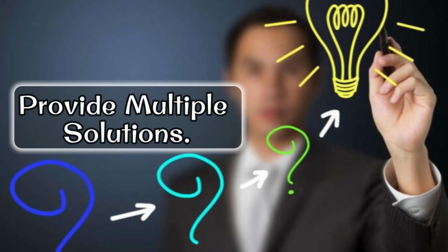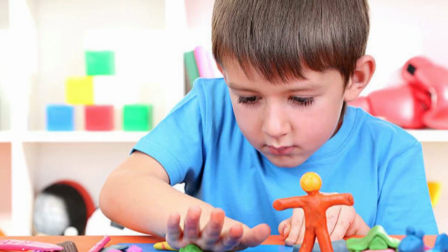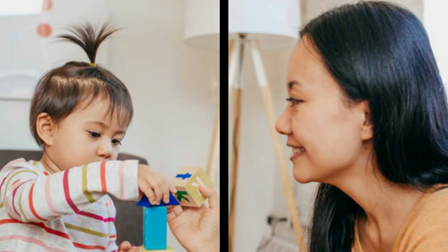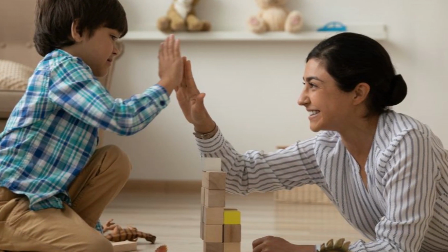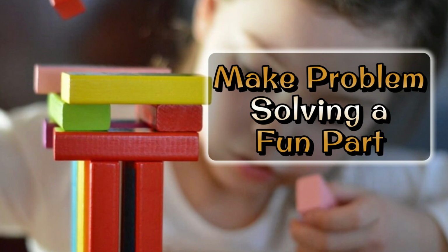Number 4, provide multiple potential solutions. Whenever it is possible, facilitate decision making. Keep the ball rolling by making sure your kids don't routinely avoid making tough choices because you automatically issue a default solution that's non-negotiable.